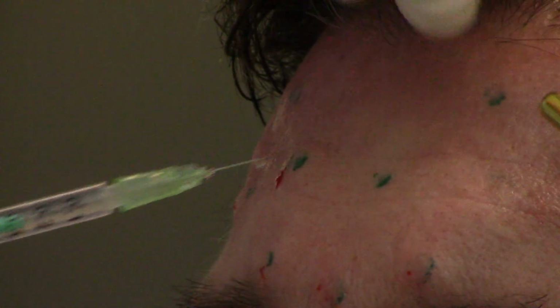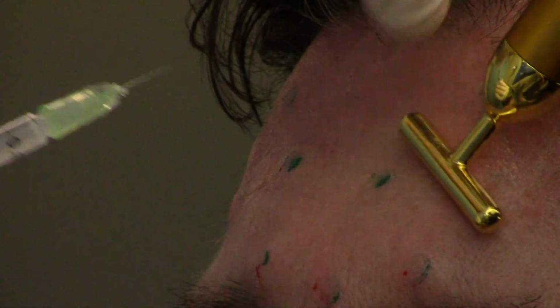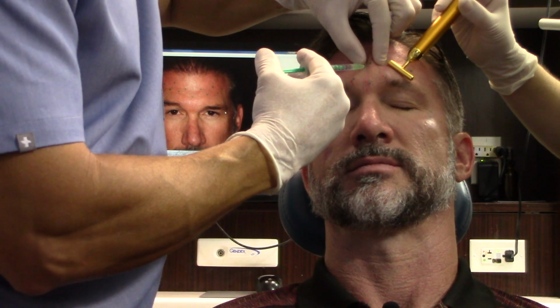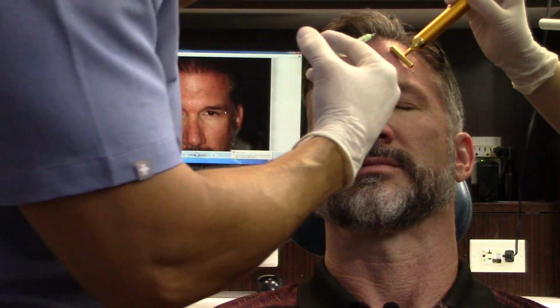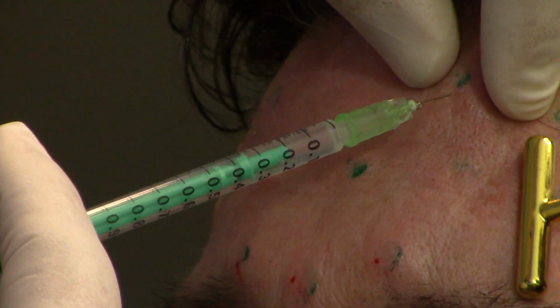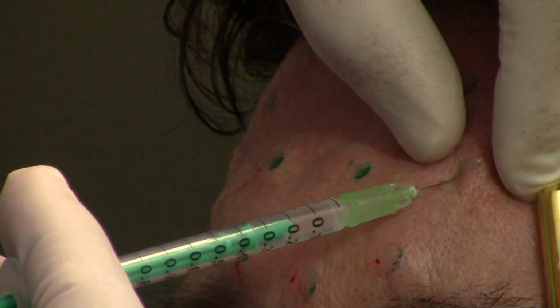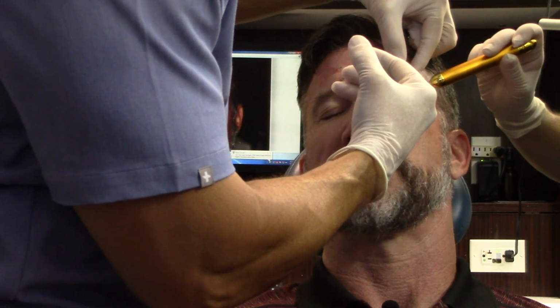We prepared his face with a little anesthetic first, and the anesthetic that we use is a very strong topical cream called TAC, or triple anesthetic cream, and that cream penetrates the skin. We leave it on 10 to 15 minutes, and it makes the procedure very comfortable. I really can't feel much.